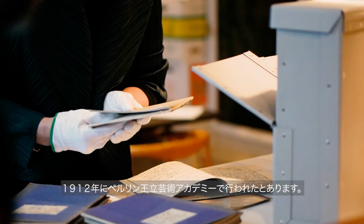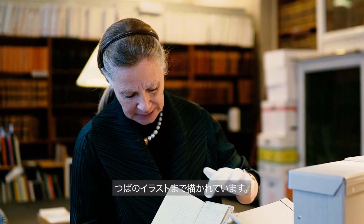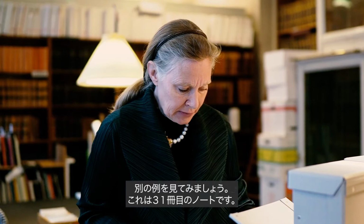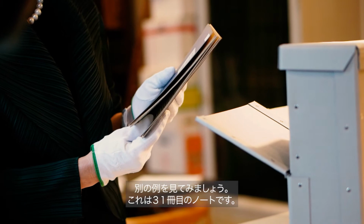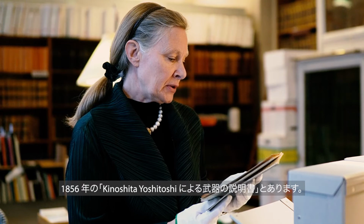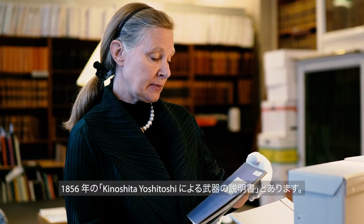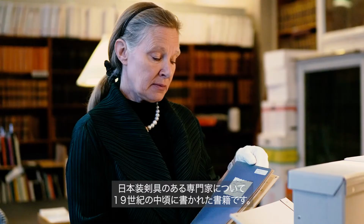And there you can see how he has been doing all his recordings of the exhibition, even including small drawings of the Tsubas. And another example could be notebook or volume number 31, which is Kurze Erläuterung der Kriegswaffen von Kinoshita Yoshitoshi from 1856, which means that this is a book written in the middle of the 19th century about a specific master of warrior weapons.